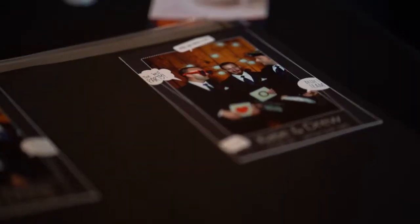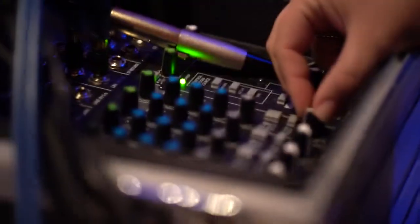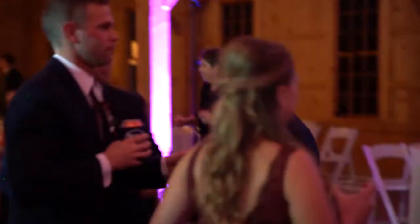We're using today LED lit cornhole boards, so that's just fun and festive, and you can have them out during the cocktail hour and entertain your guests. Today we're using a glow stick dance party. At the end of the night, we'll turn the lights off, we'll throw the glow sticks out, and then if the couple wants, they can hold them up at the end and use them as a send-off, kind of in lieu of a sparkler send-off.